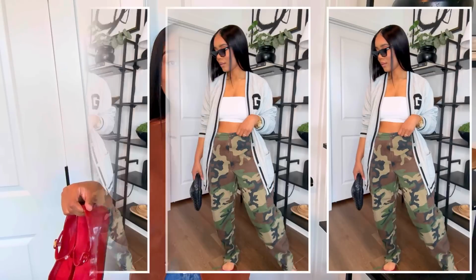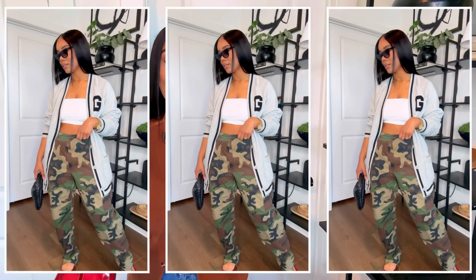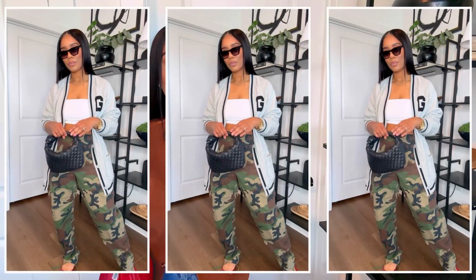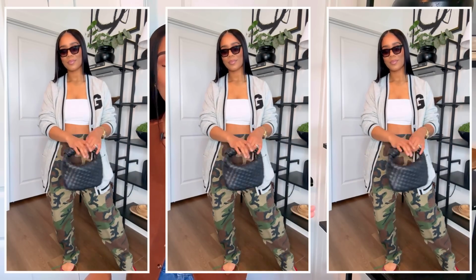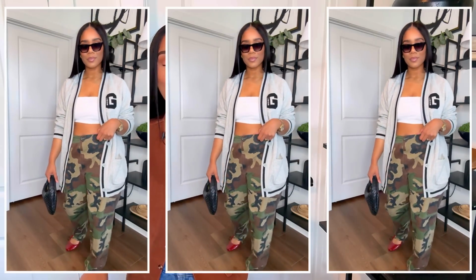On the top, I have on my cardigan that I picked up from the Gap. I picked mine up in a long so that it goes beyond my butt. You can get it in a short or a regular. I just paired it back with a white tube top. And on the bottom, I have on my vintage camo jeans that I picked up from the thrift store. This look is so me. It's super casual. This is one of those looks that I would throw on to run my errands in. It looks like I tried, but I really didn't.